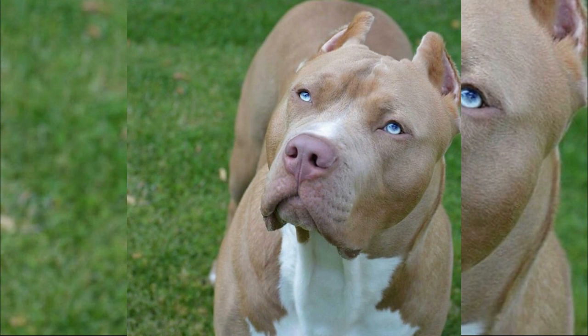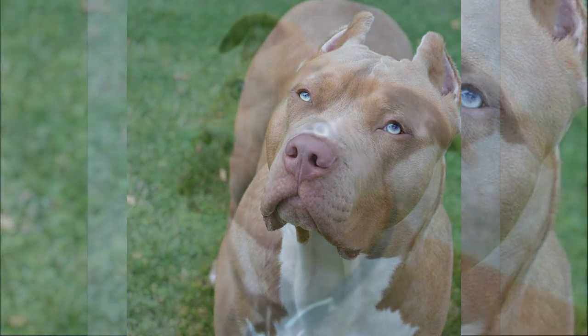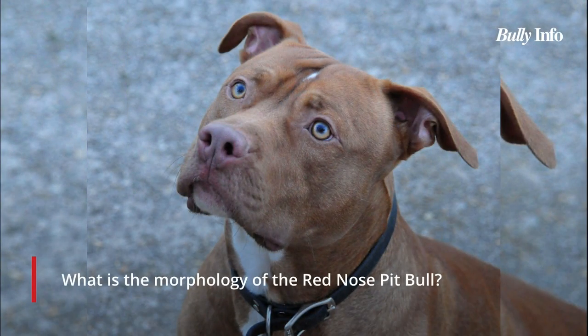Currently, the Pitbull Terrier Red Nose is not recognized by the Fédération Cynologique Internationale. It is a Category 1 dog which imposes certain constraints and legal obligations. What is the morphology of the red-nosed pit bull?